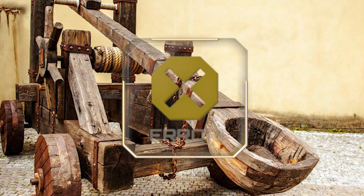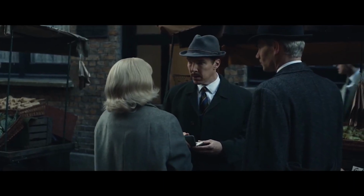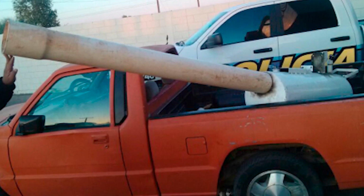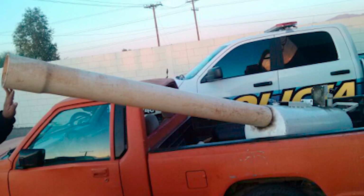Another method is a cannon. The flaws in the catapult approach have not discouraged people from shooting drugs across the wall. Authorities in Sonora, Mexico have recently uncovered a truck adapted to act as a mobile air cannon capable of launching coke bundles across the border.